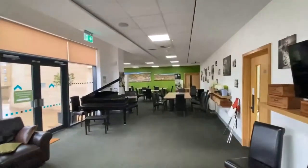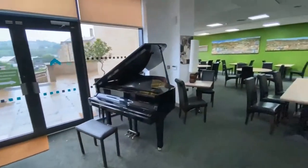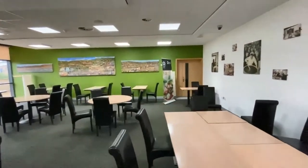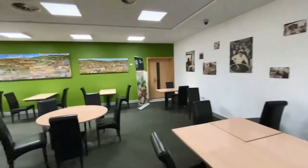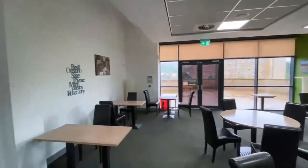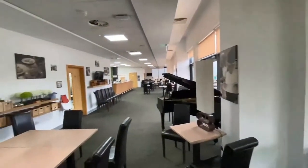Our restaurant is open Tuesdays through till Friday at lunchtimes. It's open to members of the public, so you can invite your mum, dad, carers, friends, etc. down, and you can give them their lunch. They will have to pay for it, of course. And it's also open Thursday evenings, which is mainly run by the level 3s and level 4 students.